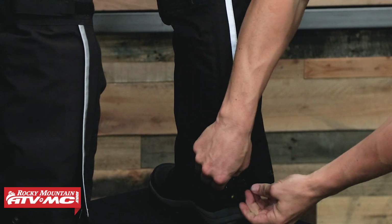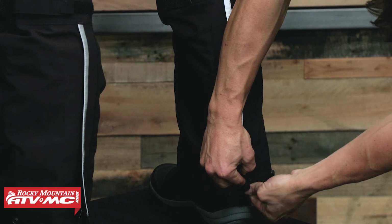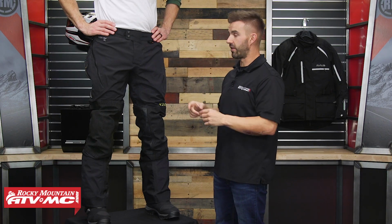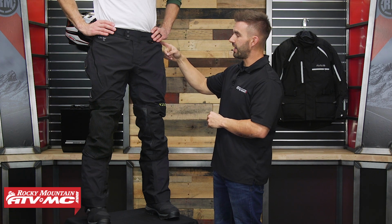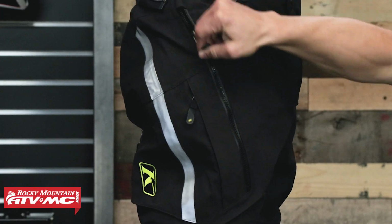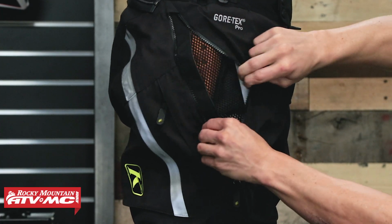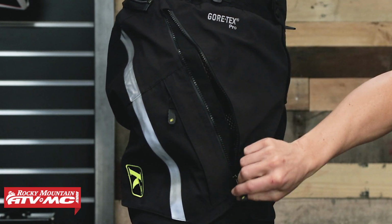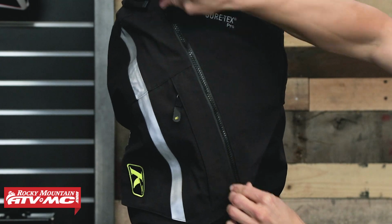Now, last thing I will cover is going to be your functionality. So you're going to have 2 pockets, 1 on each leg. But what I really like is the venting on this pant. So you're going to have 2 big vents, 1 on each thigh, that are going to go from basically the waist all the way down to the top of the knee. So you're getting a lot of airflow in, and then you're going to have 2 vertical exhaust vents in the back of the pant as well. So it's going to allow all that warm air to escape.